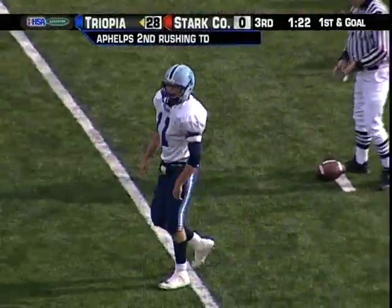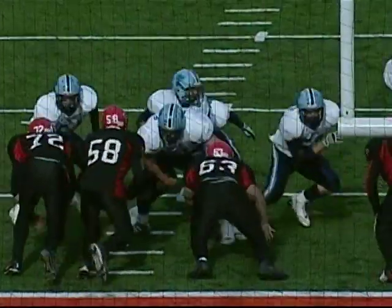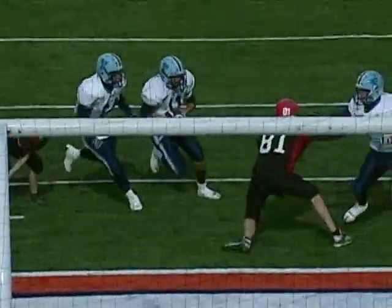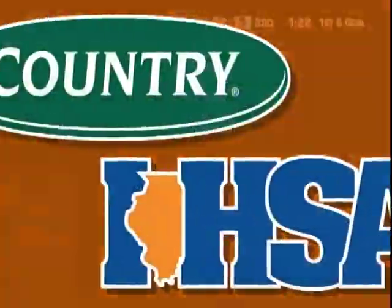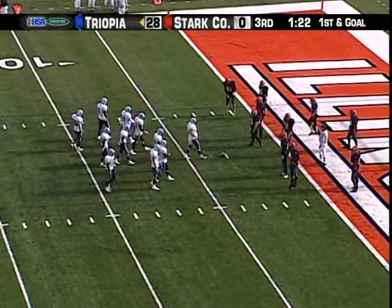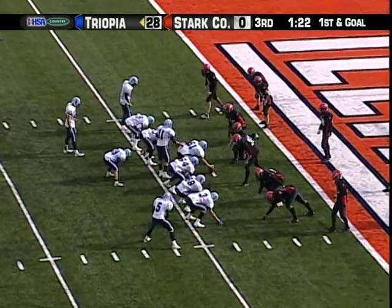Well, they decided to go back to the play. They've had a lot of success with this little boot action from Kellen Phelps. He does a nice job. Look how he tucks that ball on his hip. You really can't tell who has the football. And Phelps, once again, running people over. Kai Paxson, defensive end for Stark County, didn't see him coming, and he got run over into the end zone. That was a fullback run by the quarterback.